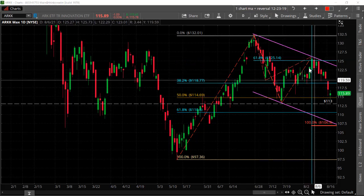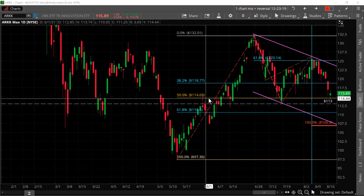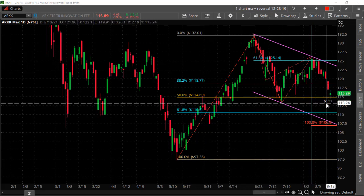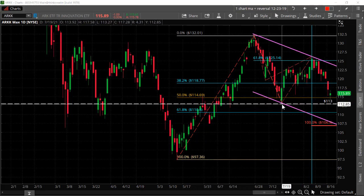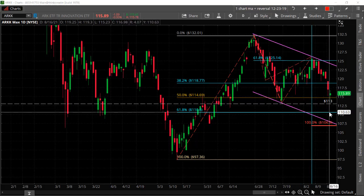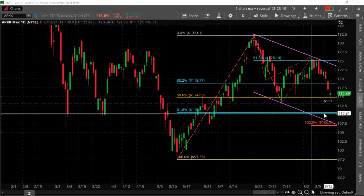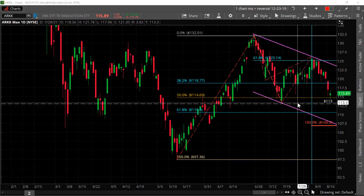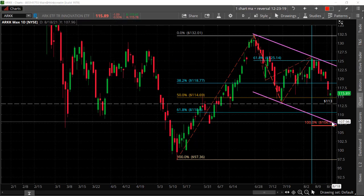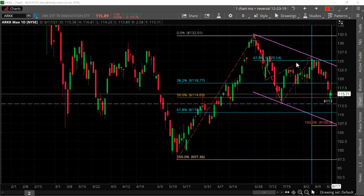So you can see ARK here has huge major support. It needs to hold this 50% retracement coming in here, about 115, and then down to 113, which was the prior low in July. If this breaks, it's going to get a pretty big flush quickly down to the 618, the 110 channel, the 110 level here. And then there's this channel; if this breaks, this could easily push down to this prior low, to about 107.